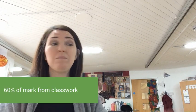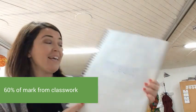Now, how it works in terms of marking and assessing the qualification. 60% of the mark is made up from the work you do with me in class, like your sketchbook. And the other 40% is made up from an exam. But it's not like an exam. So sometimes when you hear exam, you think, oh, it's not like that at all.